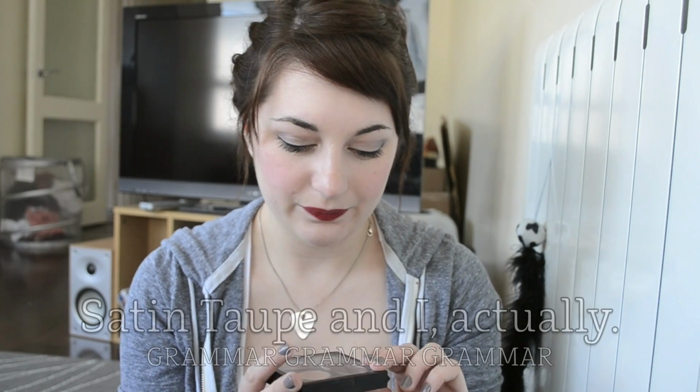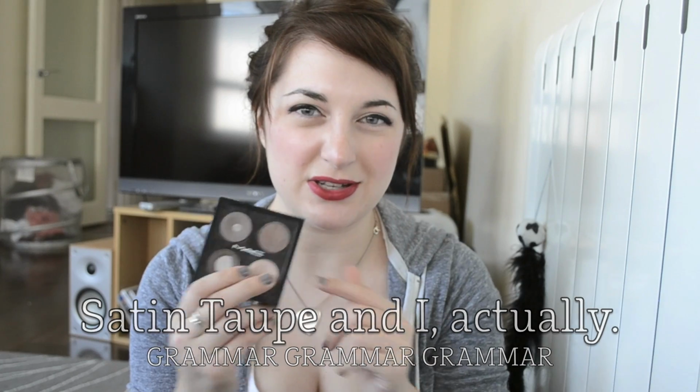It's soft, it's pigmented, and it's really pleasant to use. So yeah, me and Satin Taupe, best buds. Two lip products for this month.